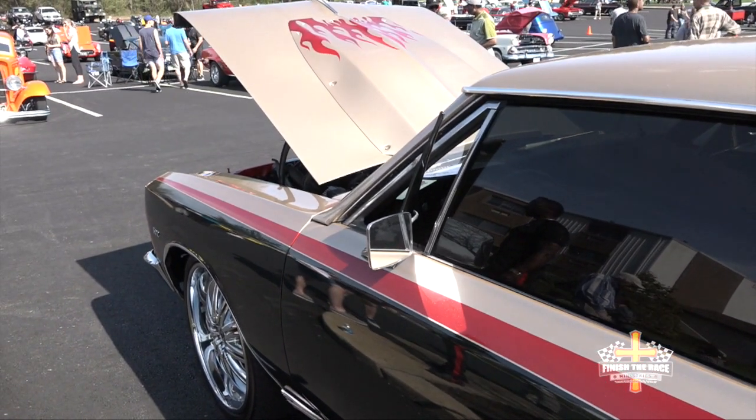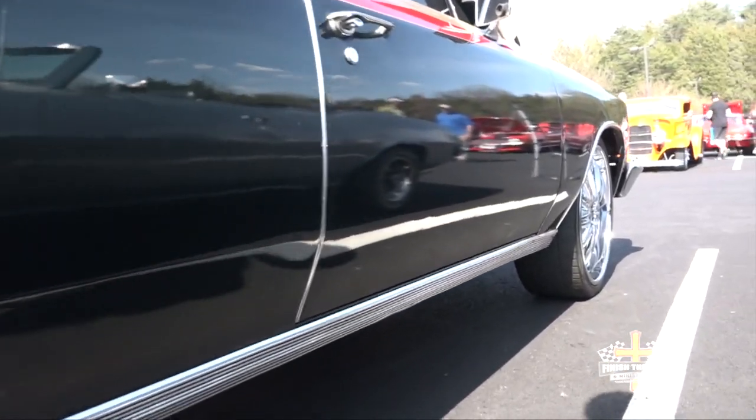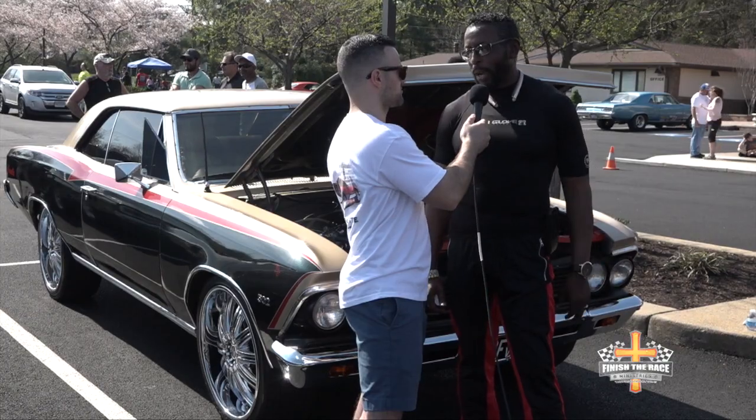It's beautiful. And tell me a little bit about the wheels as well. The wheels really set it off. Okay, the wheels, they are 22s. I upgraded the wheels. I did have racer slicks on it, and I decided to make it more of a show car instead of running up and down on the drag strip.